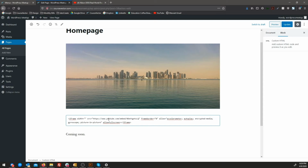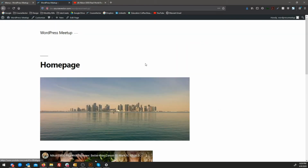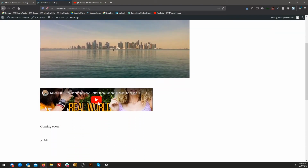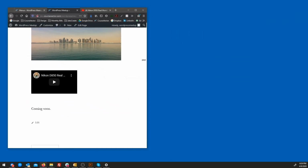Versus, if I get rid of this, you can actually type in a percentage. So I want it to be 50% of the screen width. And I'll go ahead and update that. Now, as my screen gets larger and smaller, which I will show you, the video scales with it.